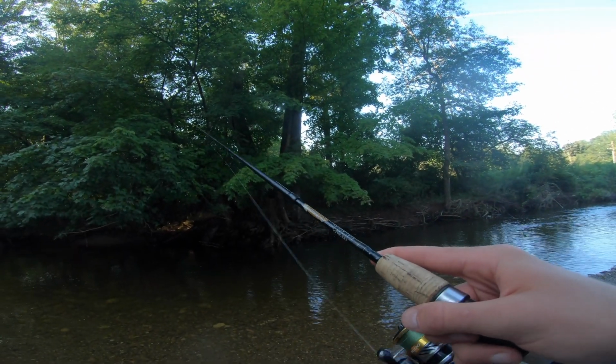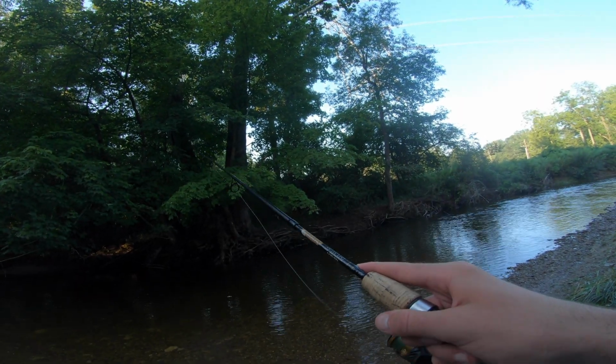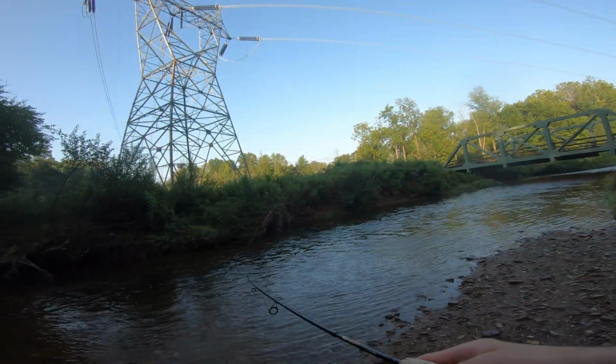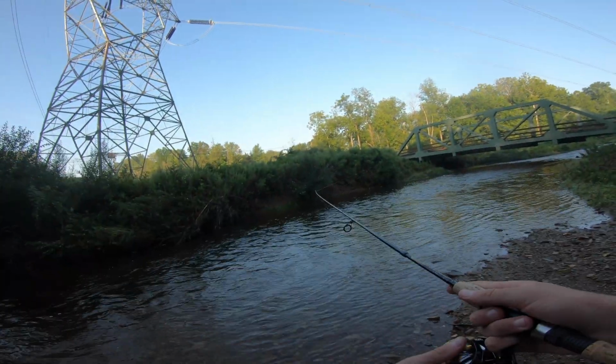That's a trout, that's a trout. It turned out that I was having so much fun fishing topwater. It's such a new type of fishing. This is where I got the first bite of the day. Got him, fish on. Oh, little wild brown. Little wild brown. This is where I got the first bite of the day on the topwater.